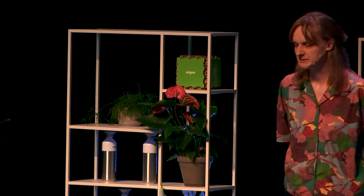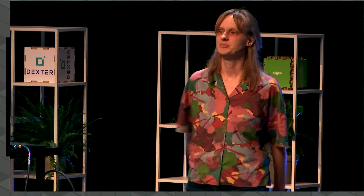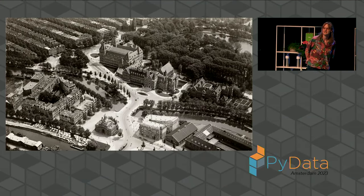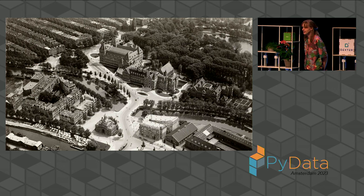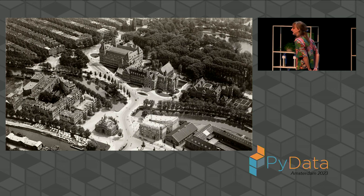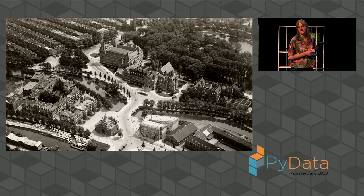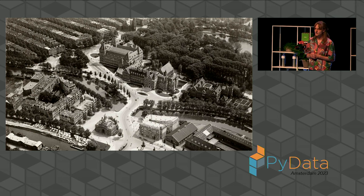So here you have a beautiful view of Alexanderplein, for those who know it, in the 1930s. Still very recognizable, actually, this picture. And believe it or not, the municipality is actually working really hard to make the life of its citizens better, and also of visitors, of course. And we are now focusing on making it greener, more fair, and more safe.